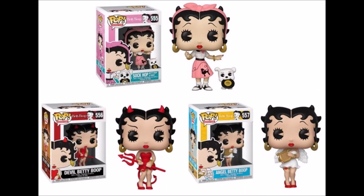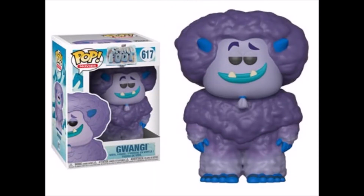And they're really working on Betty Boop as well. They got so many versions of her, and here are 3 more, including Sock Hop Betty Boop, Devil Betty Boop, and Angel Betty Boop.